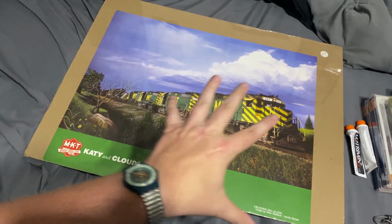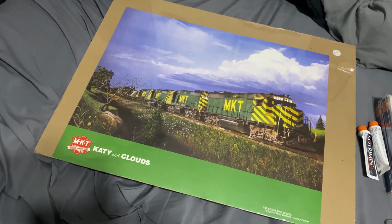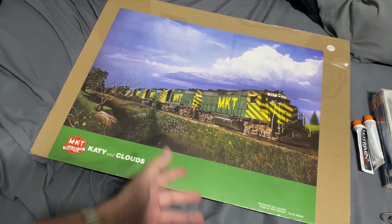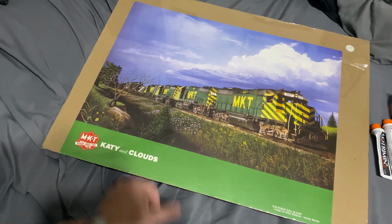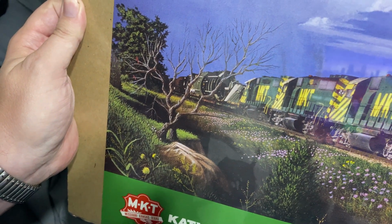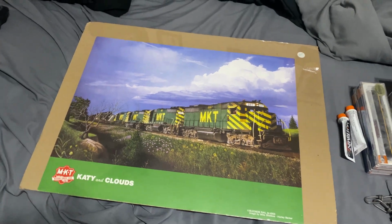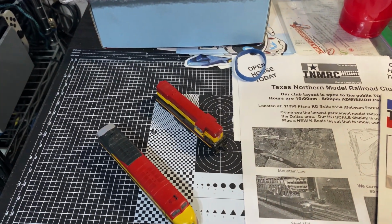This right here is pretty much what I saw growing up as a kid in the late 80s in Carrollton. A line of MKT greenies pulling mixed freight. As a matter of fact... Okay, yeah, that has a car. For a second there, it looked like it may have been a Missouri Pacific thing or something. Anyway, bought that. And lastly, these two locomotives here.